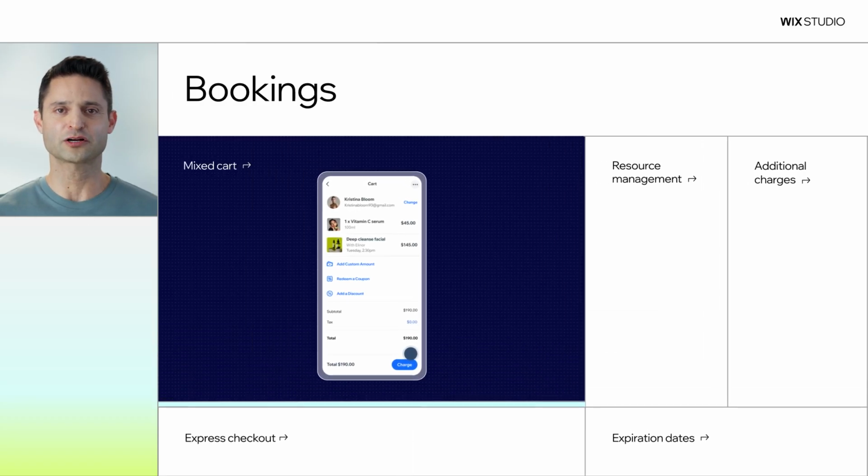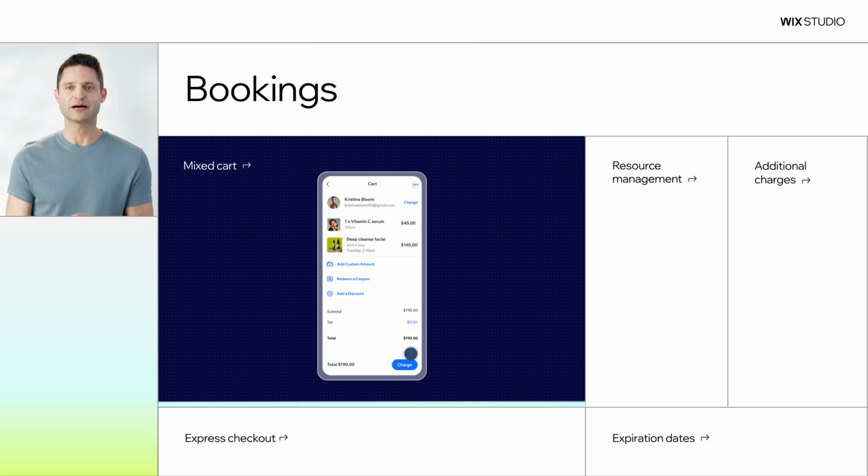Now, let's take a look at some of the major updates in the world of bookings. First, the mixed cart feature, which lets clients sell products and services in one checkout, is being rolled out for mobile. This booking update also enables your clients to charge using the Wix Owner app as a point of sale or through Tap to Pay.